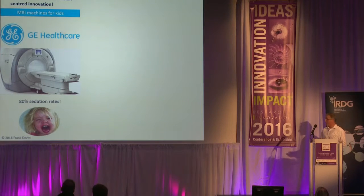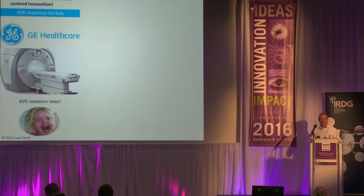So apparently for children, it has been the case that they have 80% sedation rates, which is not very satisfactory. Also, multiple repeat procedures. So if the kid moves during the MRI, it invalidates the procedure, they have to go in again, be sedated and go in again. So it's a very poor, if you want to put it in business terms, a very poor utilisation of the machine when kids use it, because of the difficulties that kids have experiencing the machine.